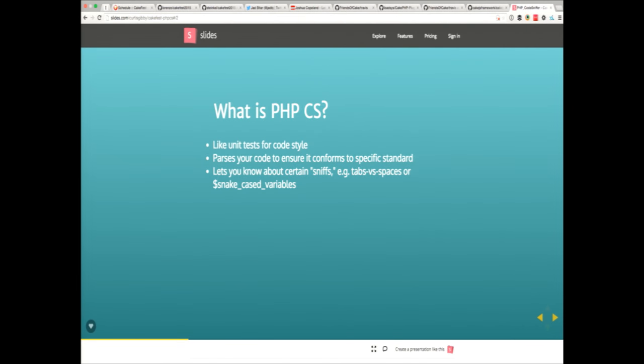First of all, what is PHP CS? It's kind of like unit tests for your code style. It parses your code to ensure that your code conforms to a specific standard. So it lets you know things that smell in your code, certain sniffs, tabs versus spaces, or snake case variables, or whatever. CakePHP used to have their own code sniffer standard, and recently they went to the PSR2 standard, which is a great thing. I personally liked the old version better, but PSR2 is a community standard, so let's follow it.